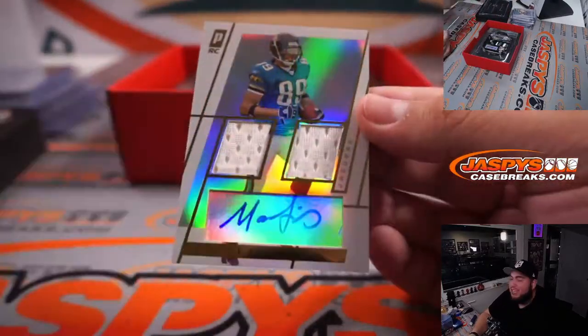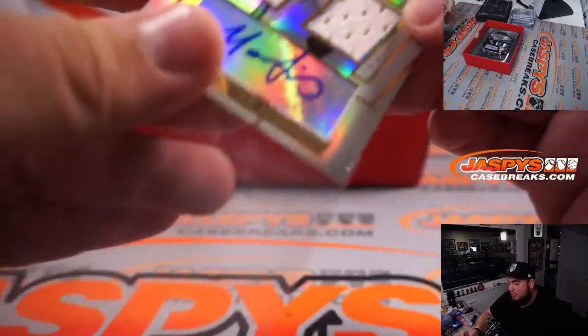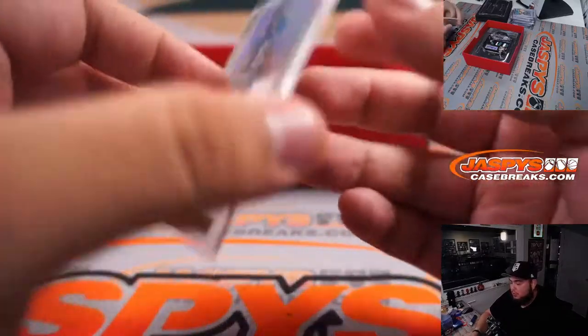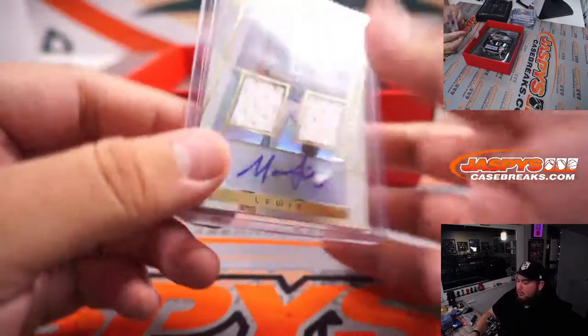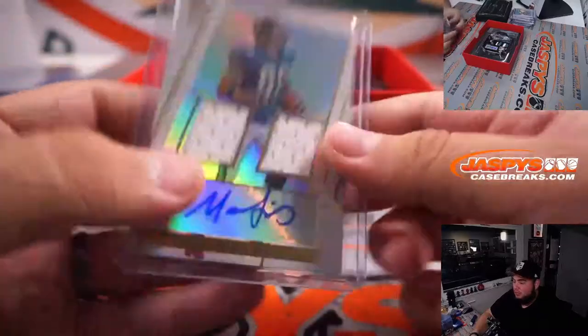We have, is that Mercedes Lewis? Nice. That's a rookie Mercedes Lewis. Pretty solid hit. 6 out of 50. I think he's actually still around, unless I'm mistaken. Maybe he retired a few years ago.